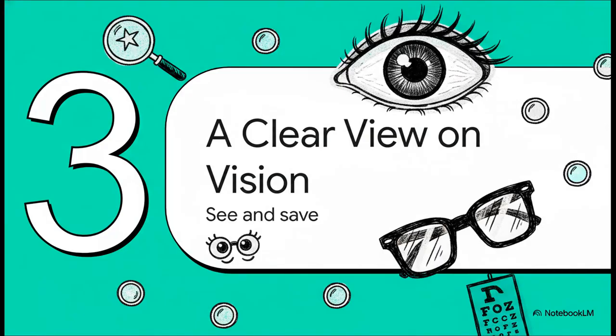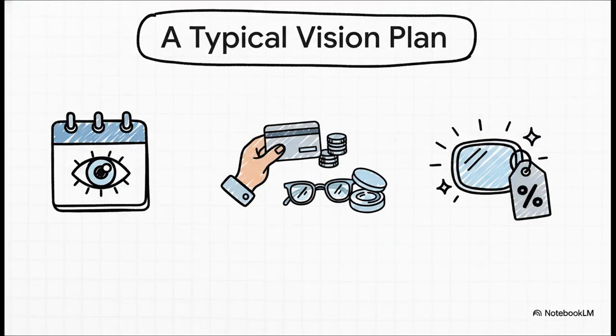All right, let's switch gears and put vision plans into focus. It's a very similar idea to dental. It's all about making that routine care super simple and way more affordable. So what do you actually get? Well, a pretty standard plan is going to cover your yearly eye exam, and then it'll give you what's called an allowance. Think of it like a store credit you can use for glasses or contacts. Plus, and this is a big one, you usually get some nice discounts on all those upgrades that can add up fast, like anti-glare coatings.